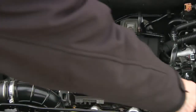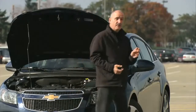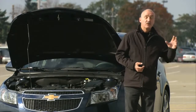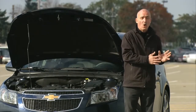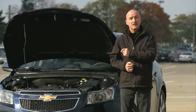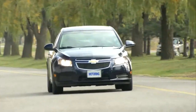One of the highlights of this new Cruze is its new Ecotec engine. It delivers the best of both worlds and it's a trendsetter. Instead of using the traditional large displacement 4, it uses a much smaller engine, 1.4 litres in this case, but then supplements it with a turbocharger. That, as I say, gives you the best of both worlds.